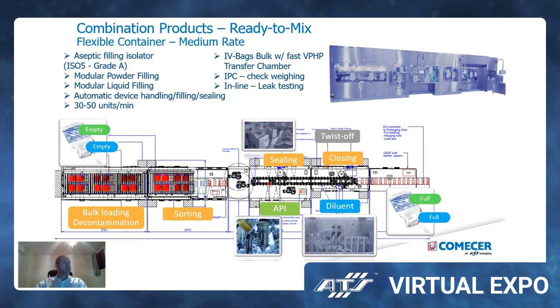Going to one of our last case studies, there is a medium rate line for dual chamber bags, in the same fashion as the one that we saw above, with two different sectors, one filled with a solid component and the other one with a liquid component. In this case, the challenges are mainly related to the integration of a powder filling module and a liquid filling module in the same line. The product passes through the decontamination chamber that is applied to the bulk package of the bags, a sorting system, and then powder filling and sealing and liquid filling and sealing before finalizing the product with check weighing and release.